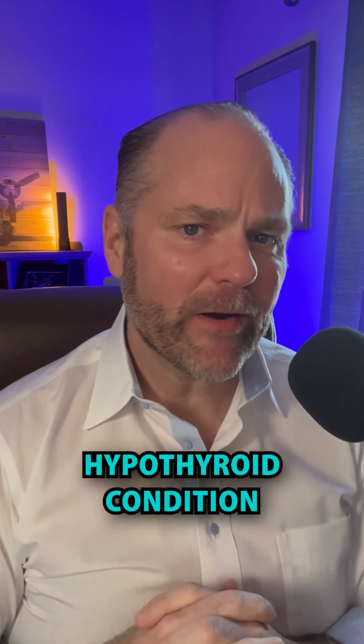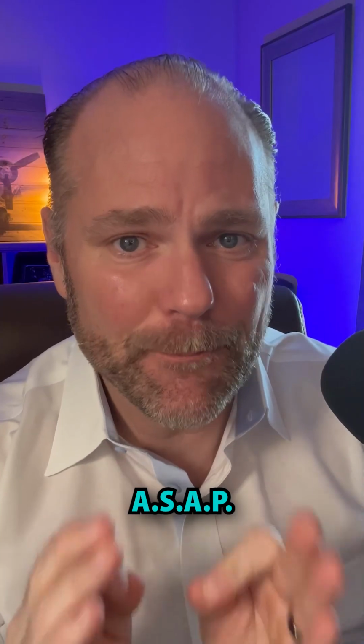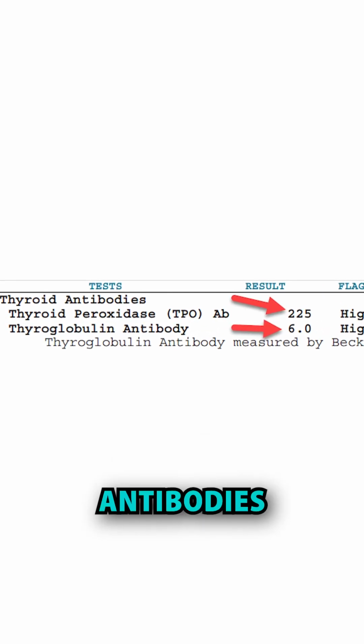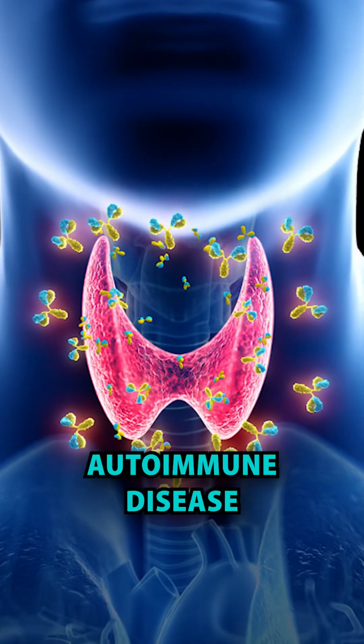If you have a hypothyroid condition and you've never had this lab marker checked, you're going to want to get this done ASAP. Allow me to explain. Let me show you this picture. So this is a lab from one of my patients, and what we're actually checking here is what they call antibodies against your thyroid. So what that simply means is you have an autoimmune disease against your thyroid.